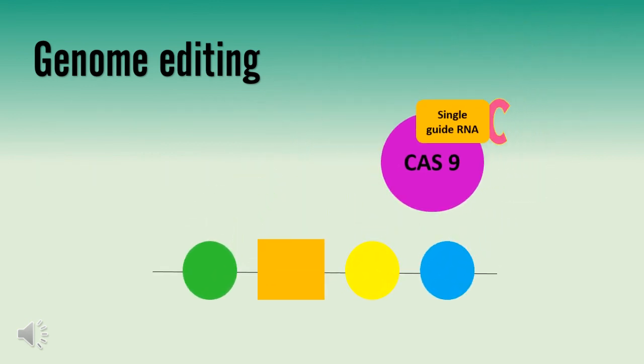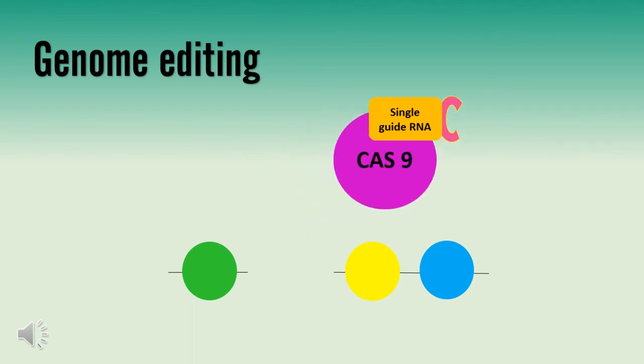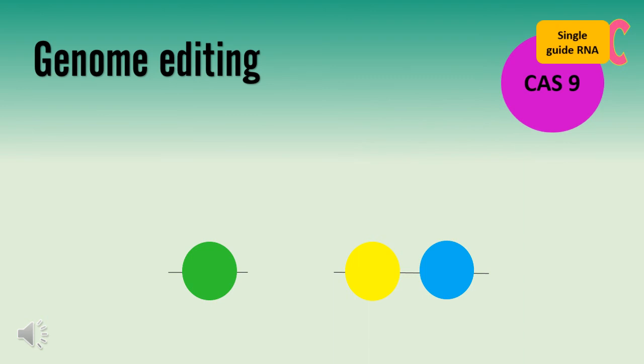Theoretically, it could create double-strand breaks in the genome at sequences decided by the single guide RNA, which could cut certain mutations out of the genome. After this, the mutated sequence could be replaced by donor DNA, which does not carry the mutation, and this would allow a functional protein to be made. This is just one possible application of many for the CRISPR-Cas9 system.